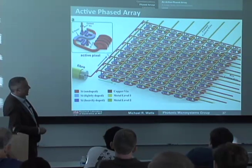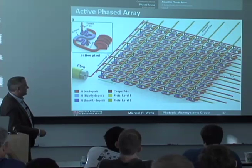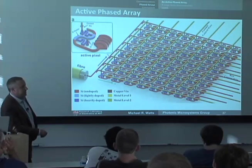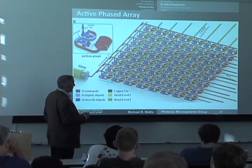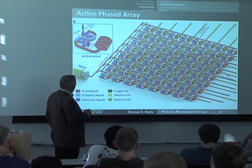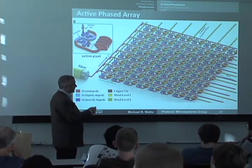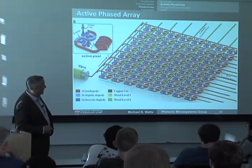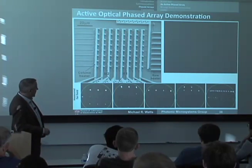The nice thing about phase arrays, and why I think that, if the application is there, they may drive silicon photonics faster, is that you're replicating the same cell across a large area. And all that's really changing here is the coupling. So of course, as we lose power coupling to each of these different rows, we have to increase the coupling strength to compensate for that. But otherwise, you're replicating the same cell. And this is just the example of an 8x8 active array that we made.